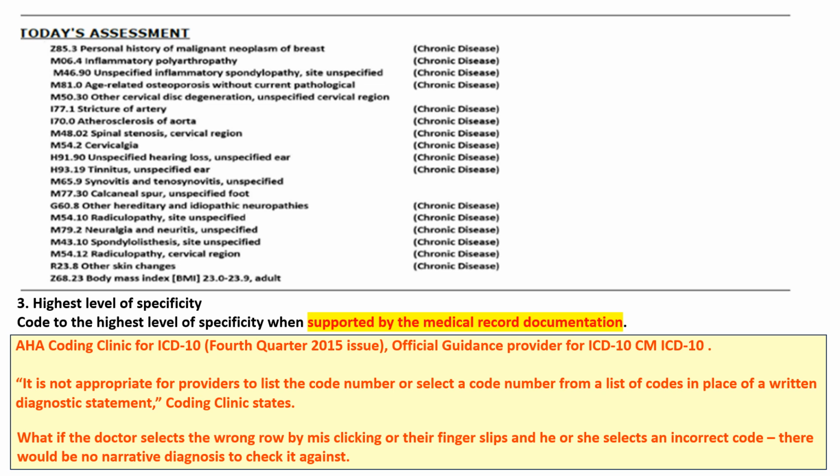So we have these 19 diagnosis codes. Of course, I have pulled these out; I'm not reading you over 100 pages of guidelines. I've selected the appropriate and relevant portions. Code to the highest level of specificity when supported by the medical record documentation. Let me read that again. Code to the highest level of specificity when supported by the medical record documentation. So folks, there was no support for inflammatory polyneuropathy. There was no support for stricture of artery.